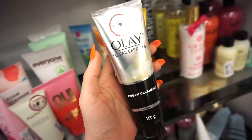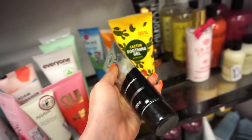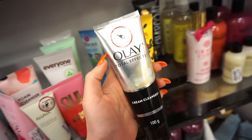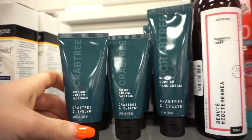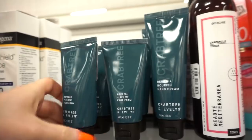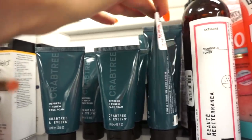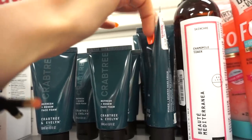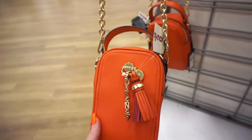Well, I see the Olay Total Effects Cream Cleanser here, a full size. I've never seen this, but a lot of you guys mentioned to me you love their stuff. I don't see the price though, probably like $4.99. I don't know much about this brand, but they look pretty bougie, so I figured I would show. We have the face foam for $3.99. And the hand cream for $5.99. I've been using hand cream lately and I'm just proud of myself, you know?